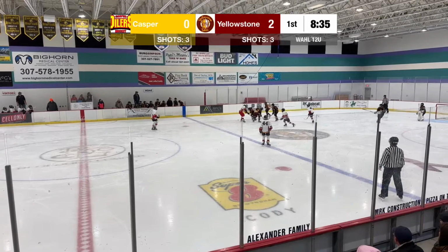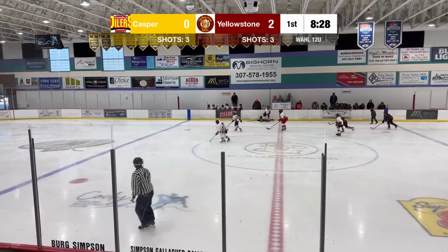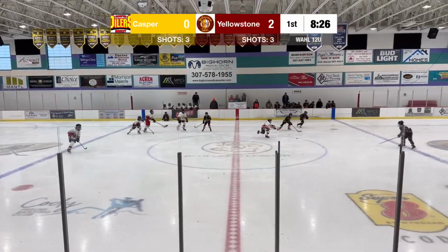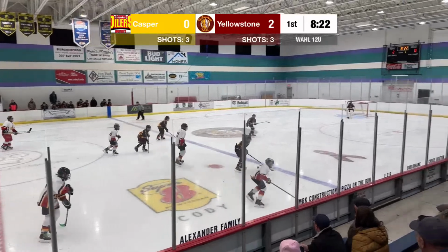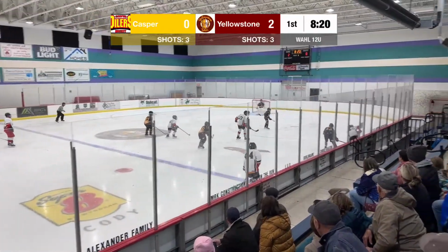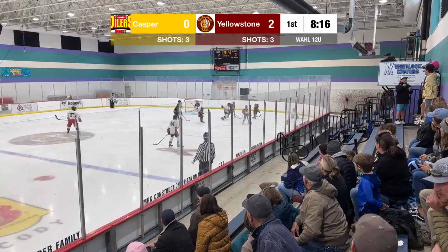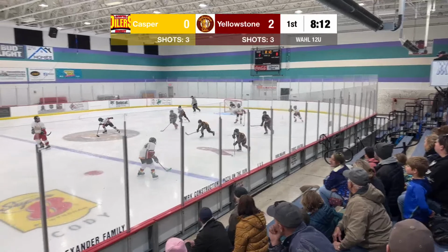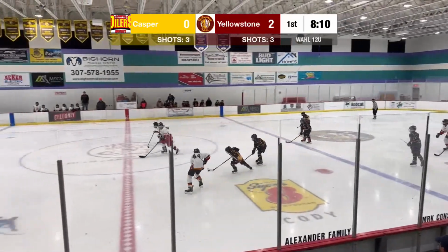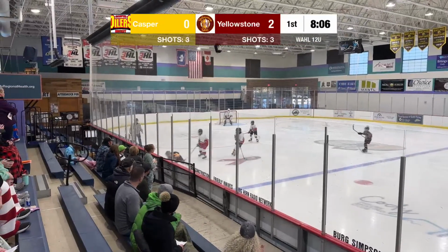Unable to clear again. Now finally gets out of the zone. Clark trying to chip it forward. He's tripped up. No arm in the air. Casper regains the zone onside along the near wall. Another trip up there. Now Clark. Maverick Clark into the neutral zone. Faust right behind him. Maverick Clark working to the left side.